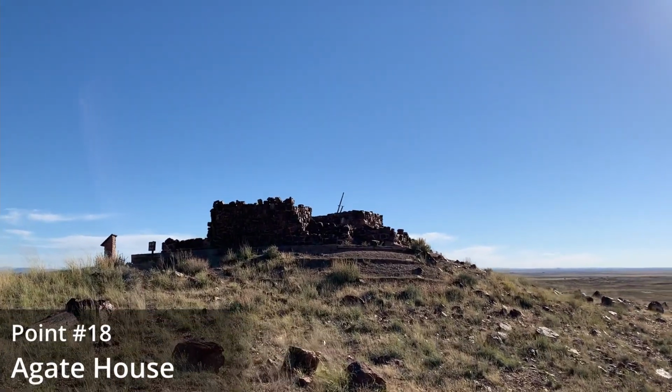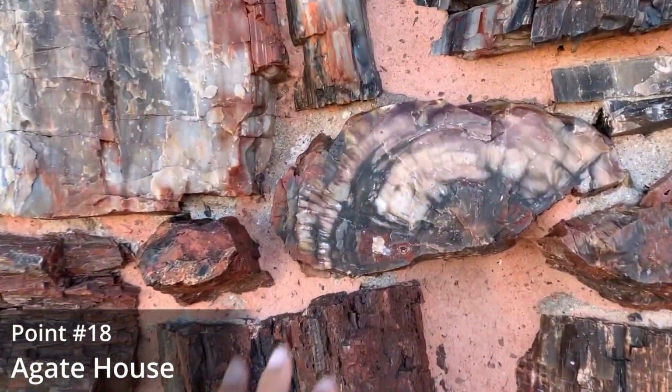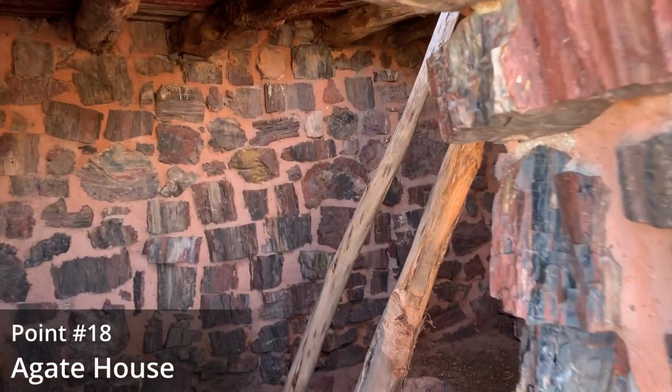So my last stop is Agate House. This is made entirely of petrified wood and mud, which, I mean, it's just so beautiful.